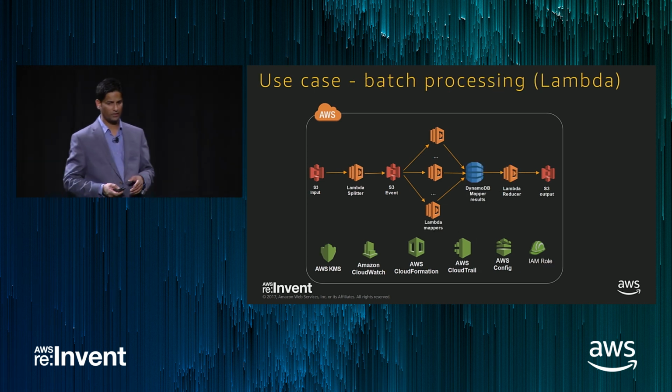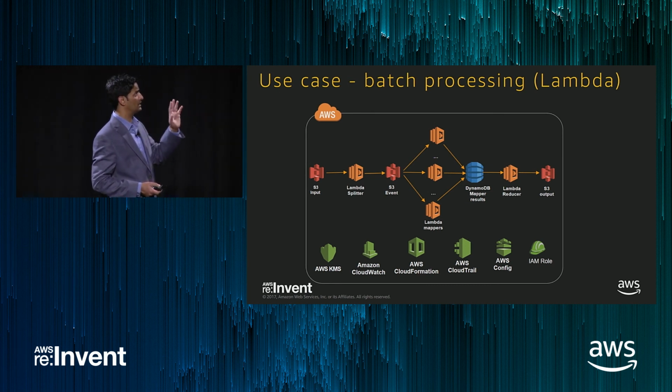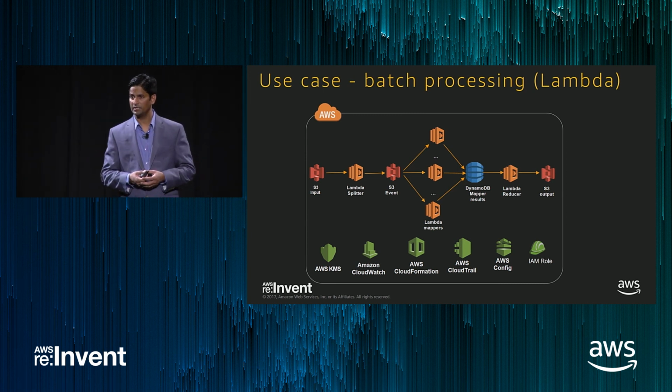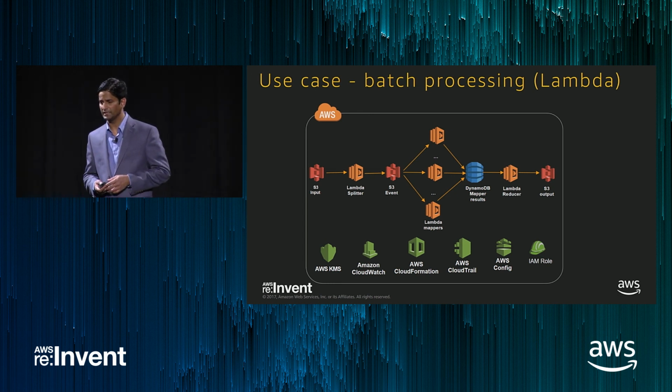The slight variation here: the previous one was the splitter functionality. Here it's batch processing. The only difference being the mapper results are inserted into the DynamoDB table here. So just a different perspective, a different architecture. You can easily extend that. The same thing, again, carrying on with the theme.